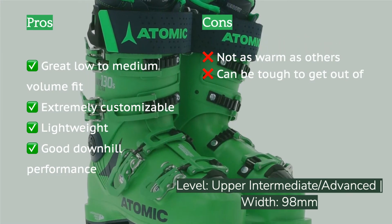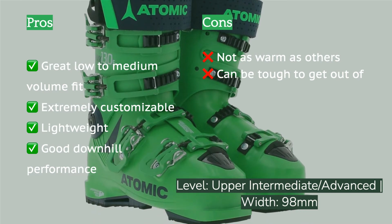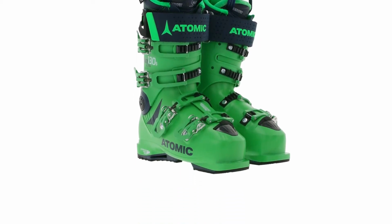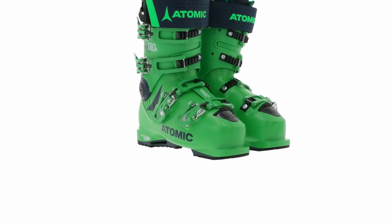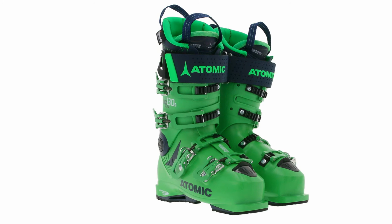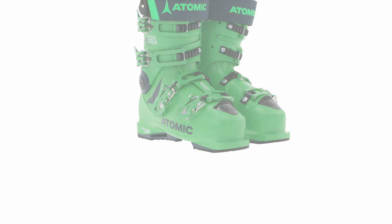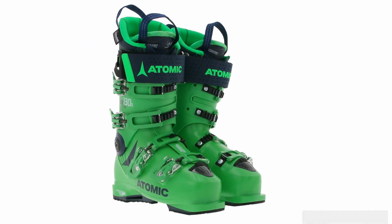This boot can handle it all, from rallying down icy hardpack and max speeds to chopped-up conditions after a powder frenzy. It is rated as a 130 Flex boot, but felt more akin to a 120 when compared to many other models we tested. This is a boot for narrow to medium volume feet, so it can feel constricting if you are on the upper limit of a 98 mm wide last and be tough to take off due to its rigid overlap design. Those needing a wider model would do well to look at the Atomic Hawx Prime 120.